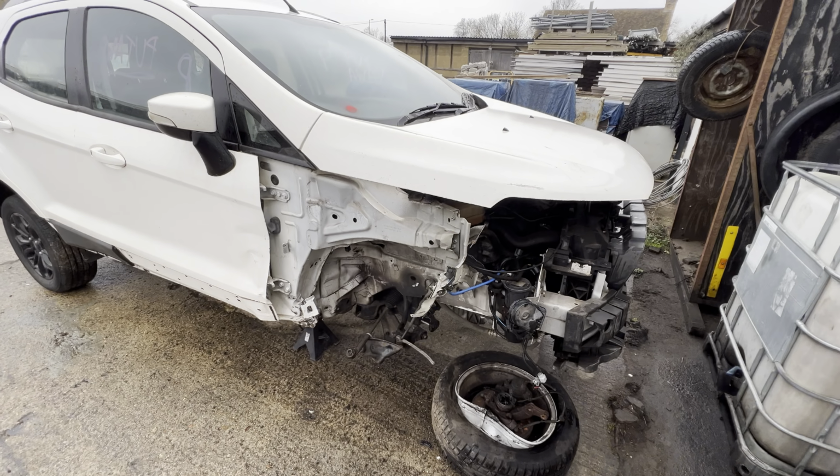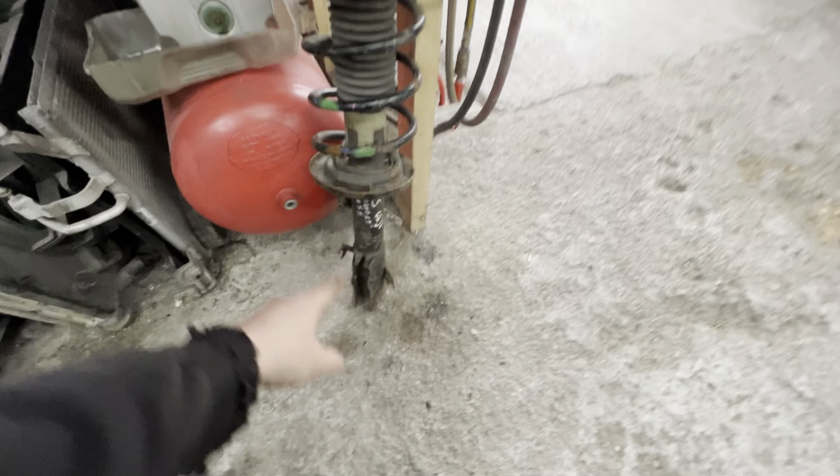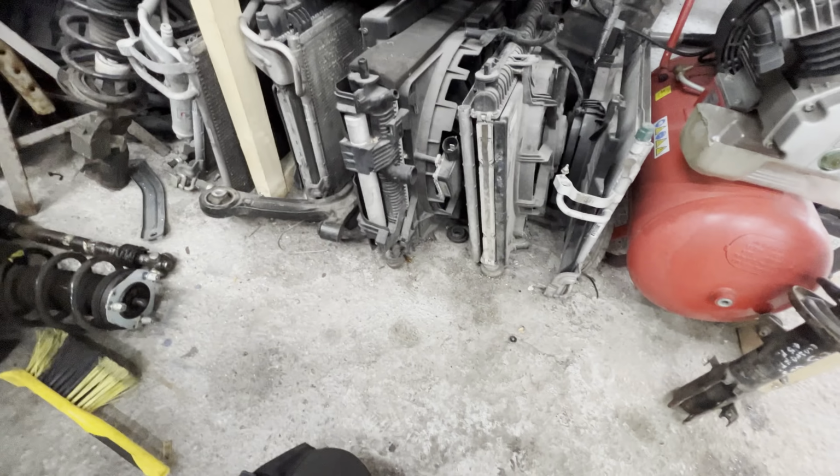So what else? Oh, I've got a strut as well, suspension strut leg. I've got another hub coming because I don't really want to use the other one, I've got to be honest. You just never know. So yeah, that's our original one there.